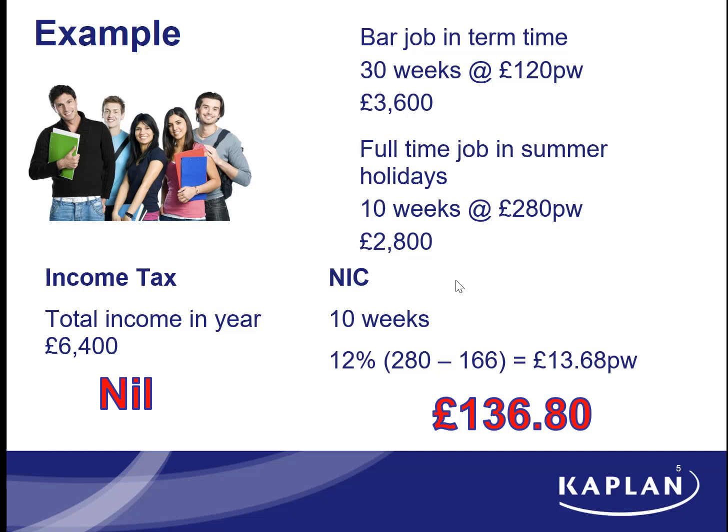So hopefully now, with that understanding, if somebody does ask you, do students pay tax? You will now be able to give a far more informed answer.